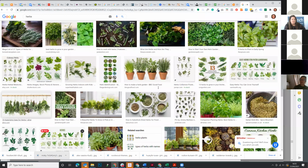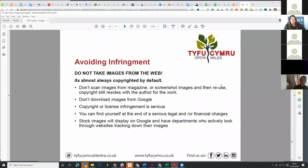Don't scan images from magazines or take screenshots of images and reuse them. Copyright still resides with the author of that work. Don't download images from Google. Copyright or license infringement is really serious, and you will get into lots of trouble for doing that. You could find yourself in a serious legal battle with the big players of stock images.